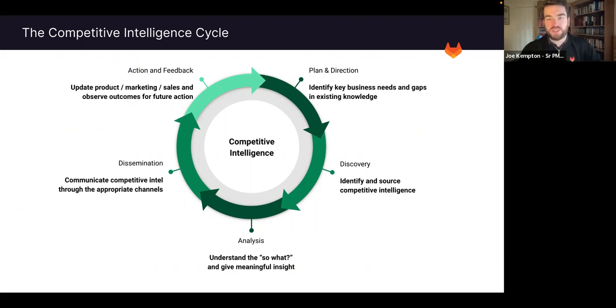And then the next stage is discovery. So going around identifying and sourcing that competitive intelligence, using a competitive intelligence tool, a platform, to find that intelligence. Then we want to add analysis to it to give it that so what, an insight behind it, to be able to not just give out news, but to give a reasoning behind it and a logic behind it, and also to essentially give our teams the tools that they need to be able to leverage that insight in a useful way.